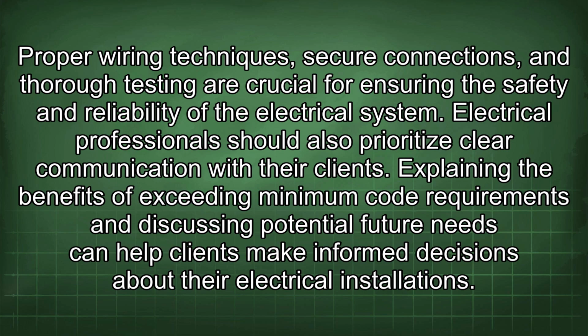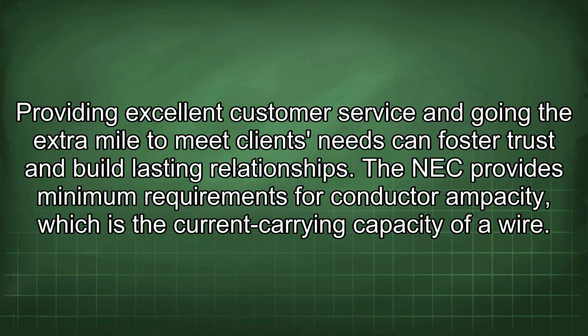When performing electrical work, it's essential to use high-quality materials and follow industry best practices. Proper wiring techniques, secure connections, and thorough testing are crucial for ensuring the safety and reliability of the electrical system. Electrical professionals should also prioritize clear communication with their clients. Explaining the benefits of exceeding minimum code requirements and discussing potential future needs can help clients make informed decisions about their electrical installations.